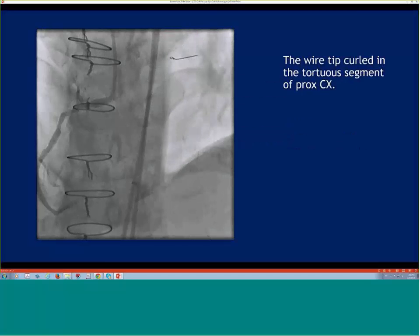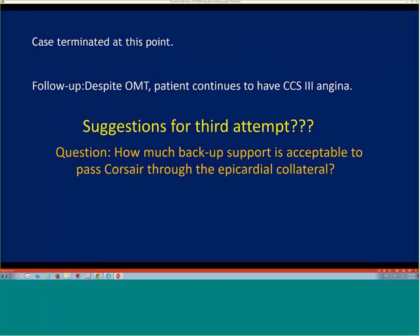So you can go to the next one, because we're done with the case. I stopped here, and the patient continues to have angina, and I want to do it again. The question that I'll ask you, and maybe anybody else on the line, is how much backup support is acceptable in this circumstance? Because I was really worried about traumatizing the epicardial collateral.